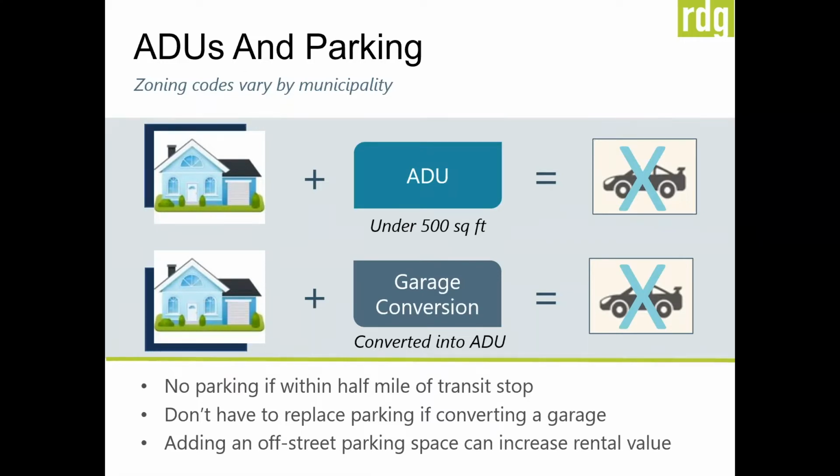With parking, parking is always a big challenge. If you're under 500 square feet and you add an ADU, you don't have to add parking. If you're within a half mile of a bus stop, you don't have to worry about parking. A lot of people, though, in terms of rental amenities, want to add a parking space because they can charge more rent. They're like, hey, I've got off-street parking, another $100 to your rent. So we like to design in parking just because it's such a benefit for rental.